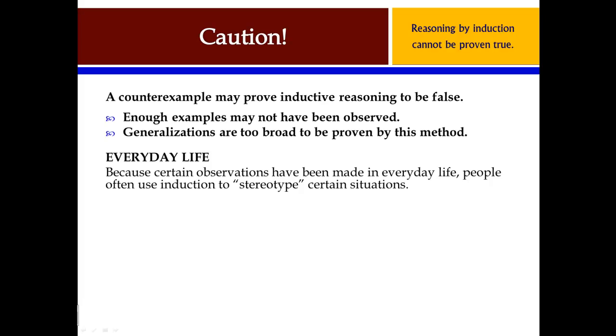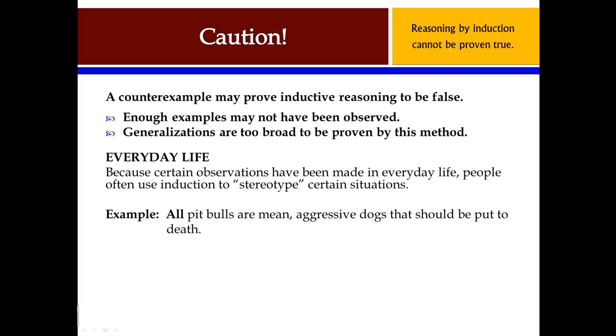And in everyday life, induction is used to stereotype certain situations. For example, you might hear a very broad statement such as, all pit bulls are mean, aggressive dogs that should be put to death. But there are plenty of people who can provide a counterexample to that statement, because they have very nice, loving pit bulls that would not harm any person, child, or small animal. So even one counterexample can prove this very broad generalization or stereotype to be false.